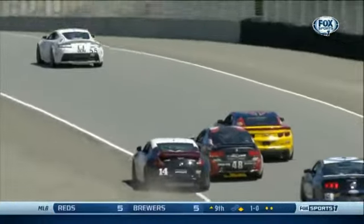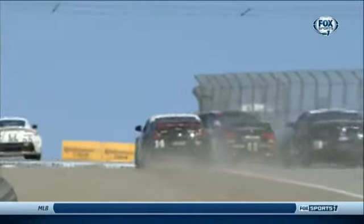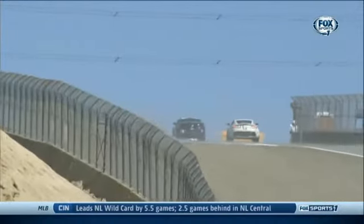It's the same 3. Now watch this. Look at this. BJ Zacharias all the way off the straightaway. Oh, look at that. The 48 goes for a ride.